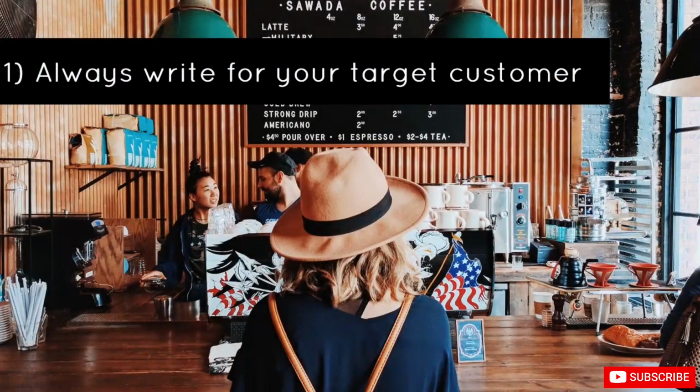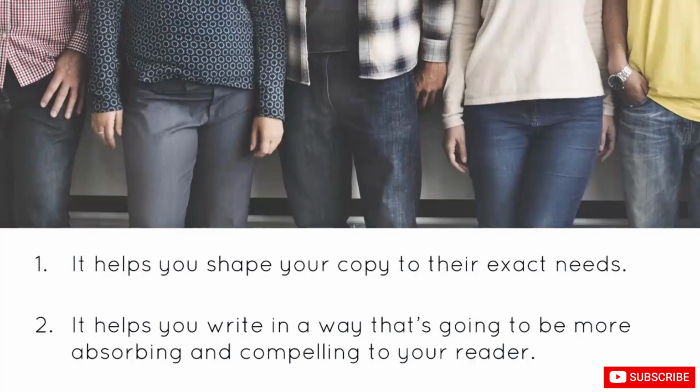Tip 1. Always write for your target customer. This is where your persona comes in really handy. And don't forget, you can grab yourself a refresher on that in the fundamentals section. So, writing for your specific customer has two benefits. One, it helps you shape your copy to their exact needs. Remember, you want to write to their passions and their pain points. And it also helps you write in a way that's going to be more absorbing and compelling to your reader. Remember, if you write for everyone, you end up writing for no one.